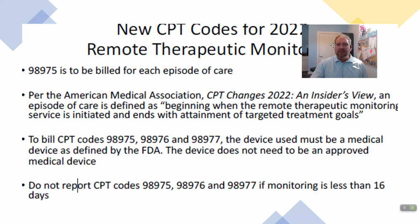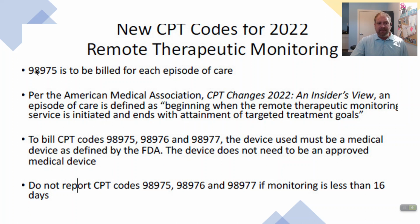So again, this goes into a little bit of the definition of the codes. 975 is billed per episode of care. And again, when does that begin? Well, the beginning is when the remote therapeutic monitoring service is initiated, and it ends with an attainment of targeted treatment goals. So we know that a lot of patients come into physical therapy and they leave us and they haven't quite met all their goals. You're hoping they're going to. So we continue to monitor for 30 days past their last visit to ensure that they meet their goals. Right, so we take the average plan of care plus 30 days of monitoring.